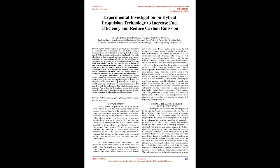To achieve lower carbon emission, the transition to hybrid electric aircraft is considered one of the essential steps. In addition to increased fuel efficiency, when compared to commercial aircraft, these aircraft would emit less noise and fewer carbon particles. It mainly consists of a propulsion system combining an electric motor and an IC engine. The electric motors take in power from the onboard batteries.